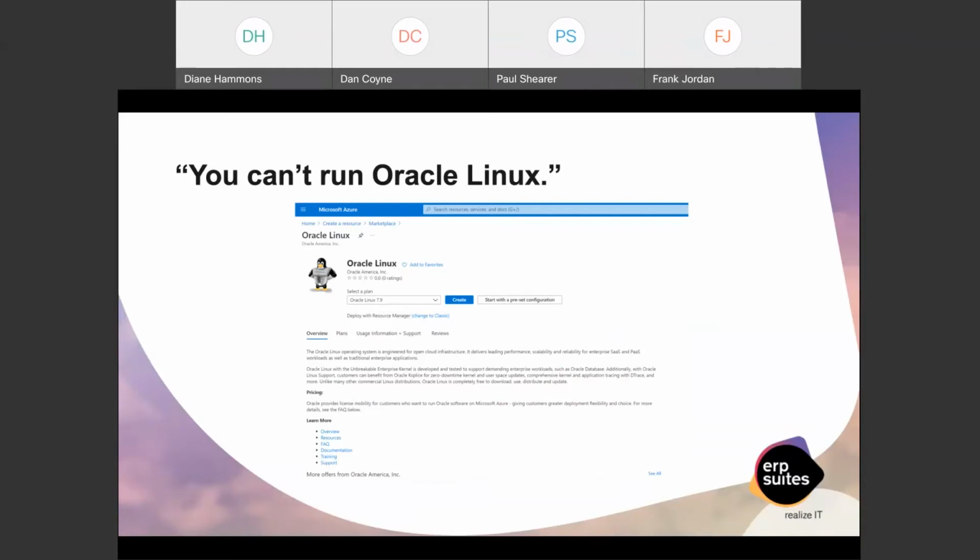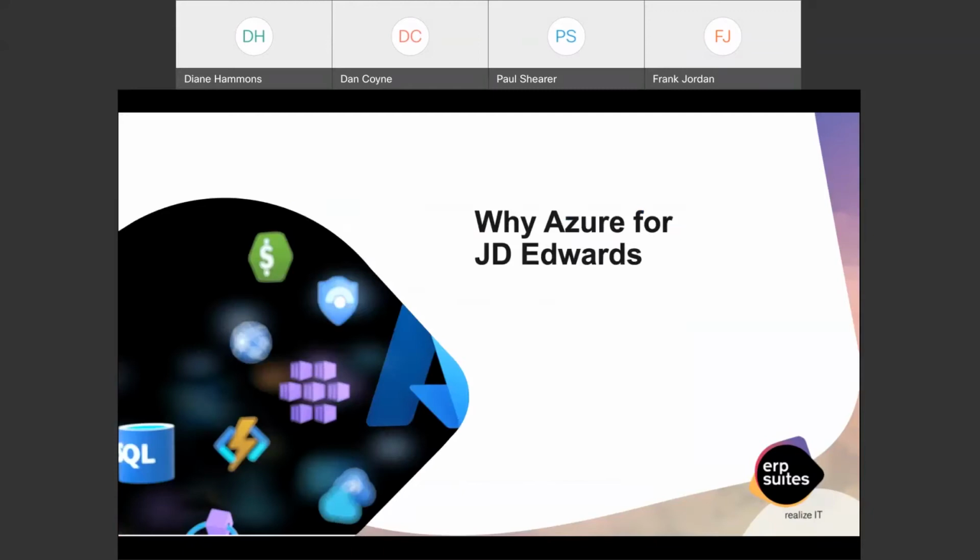This is very interesting. So let's get into some of those gory details now. Azure is a somewhat non-obvious choice for JD Edwards. AWS makes sense as it has market share due to its first mover advantage, and OCI is also a strong contender with its home field advantage. Why in the world would anyone want to think about putting JD Edwards on Azure?